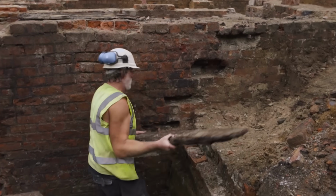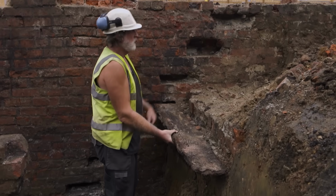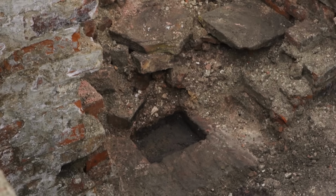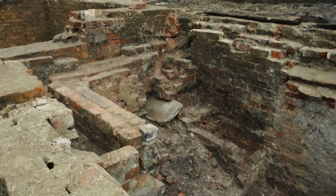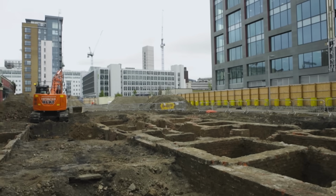And Andy thinks he's discovered where the main boiler was positioned. You have a staircase. So the stairs came down here. There's your access to your boiler house. This is probably part of the fire pit underneath the actual boiler itself. The heat would have gone up. There would have been flues going into the other cells.